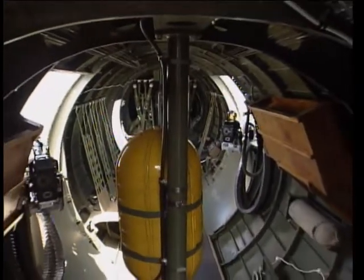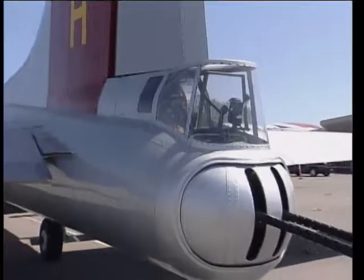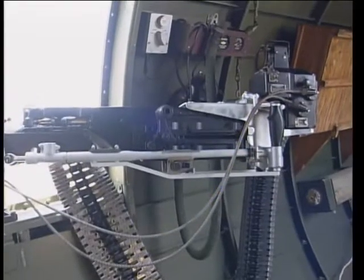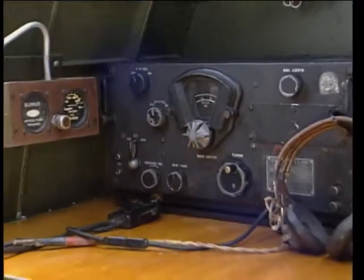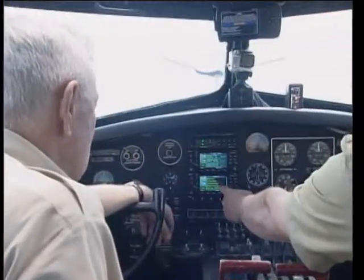As you can see, the interior of the B-17 is quite minimal to accommodate its missions and the required 10 crew members, including a ball turret gunner like veteran Nick Sanchez, tail gunner, 2 waist gunners, radio operator, flight engineer, navigator, bombardier, and of course, the pilots.